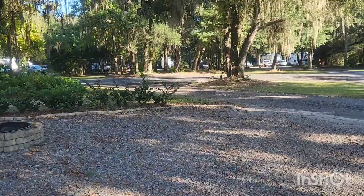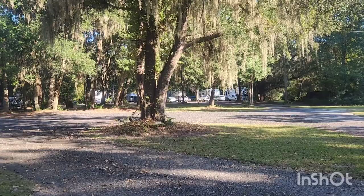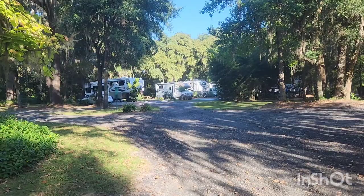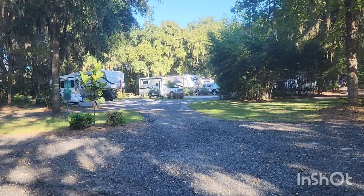And they do have 10 acres, so a lot of that is just empty right there. And all of the RV sites are near the back. So where you heard the noise in the beginning, I know that might have been a little alarming, but you're all the way at the back and you can't really hear it too much back here. All the sites are full hookup, and they require you to use your own bathroom facilities. So they do not have a bathhouse.